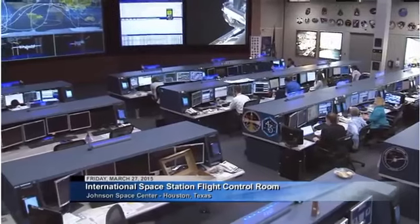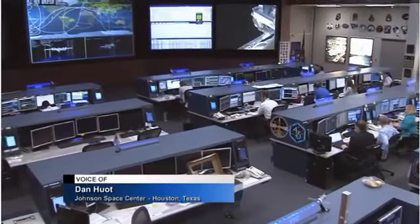And as Mr. Komarov said, we both believe it is very important for us to be partnered again as we have our one-year expedition to the International Space Station.